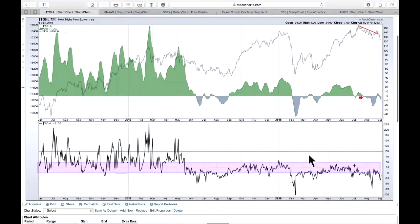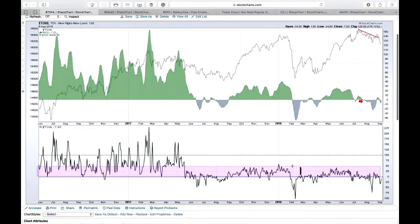Lastly, the high-lows for Canada. Again, we've got this shaded area, and we've had trouble making any real net gains. So here we are with negative net new highs. We're making more lows than highs, and so in the net, we're actually negative. You take the number of 52-week highs minus the number of 52-week lows, and that gives you what this calculation is on a daily basis.